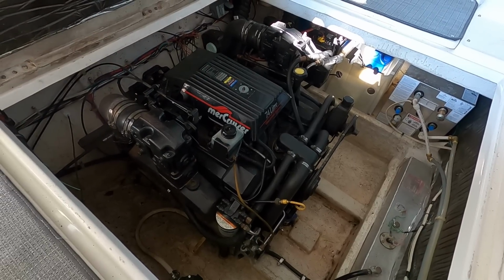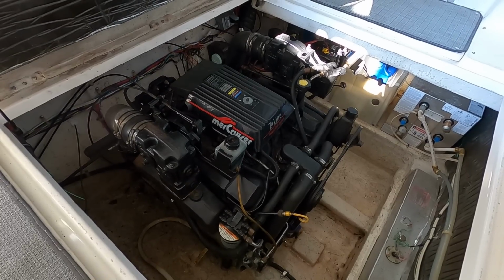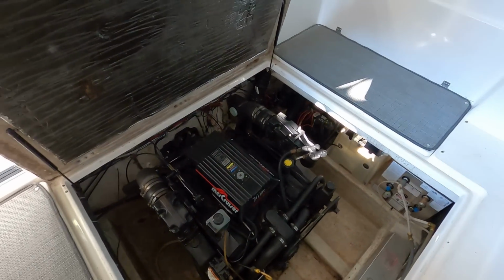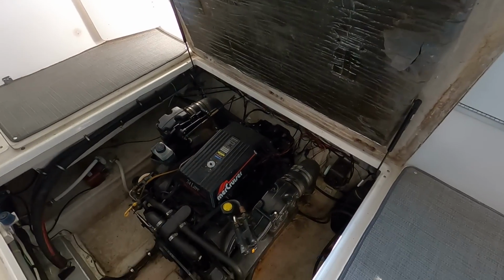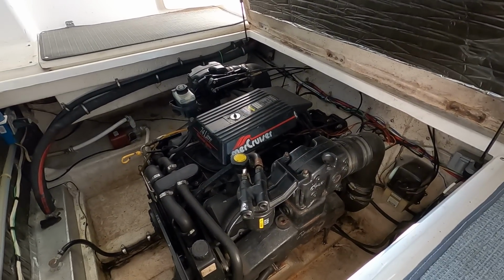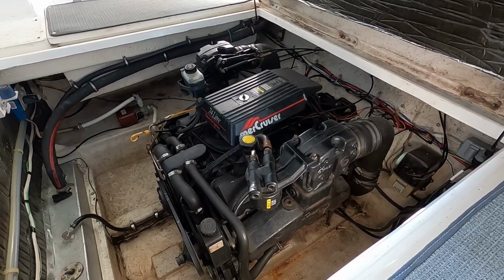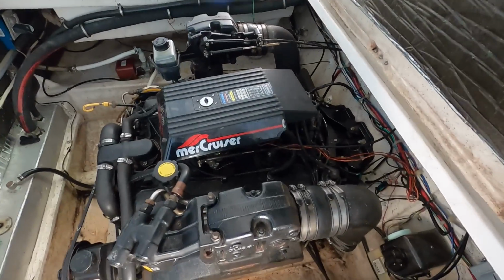So I started with the engine hatch up on this one, and this is a MerCruiser 7.4 liter V8 Thunderbolt ignition Bravo 2 inboard outboard stern drive engine. There is no engine hour meter on this one, so we do not know how many hours are on this engine. Typically when that is the case, you want to look carefully at the boat's condition to try to get an idea for how much use it has seen.